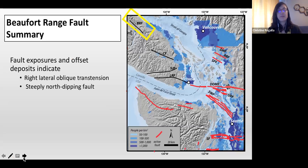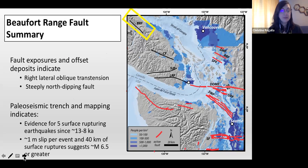Okay, so to summarize our information on the Beaufort Range fault, both fault exposures and offset deposits indicate that there's right lateral oblique transtension being accommodated by the Beaufort Range fault along a steeply north dipping fault. And our paleoseismic trench and mapping data provide evidence for 5 surface rupturing earthquakes since about 13 to 8,000 years before present, each with about a meter of slip per event. That, combined with the strike length of our mapped fault, suggests the Beaufort Range fault is capable of producing magnitude 6.5 or greater events.